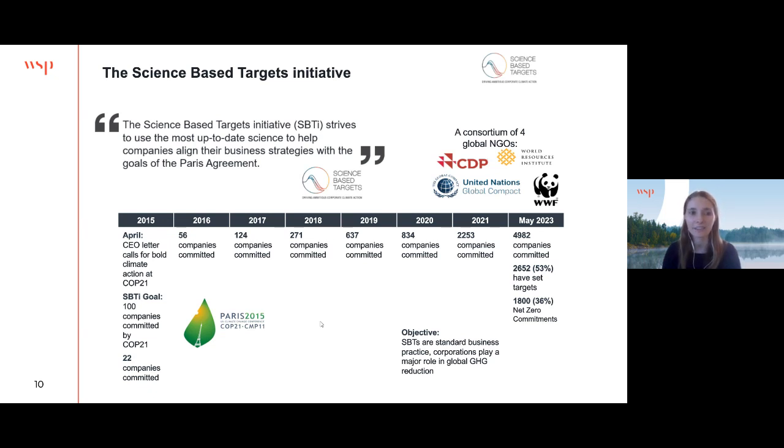Participation in SBTI has continued to increase significantly since 2015, with now almost 5,000 companies participating. And we're seeing now that setting science-based targets is becoming a standard practice when companies set their climate goals.